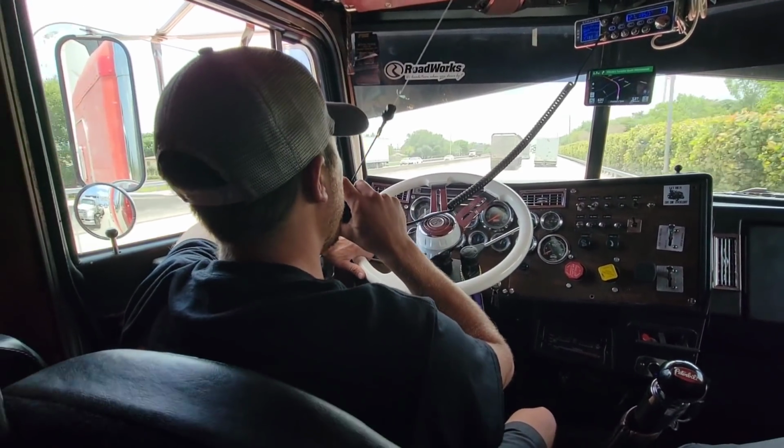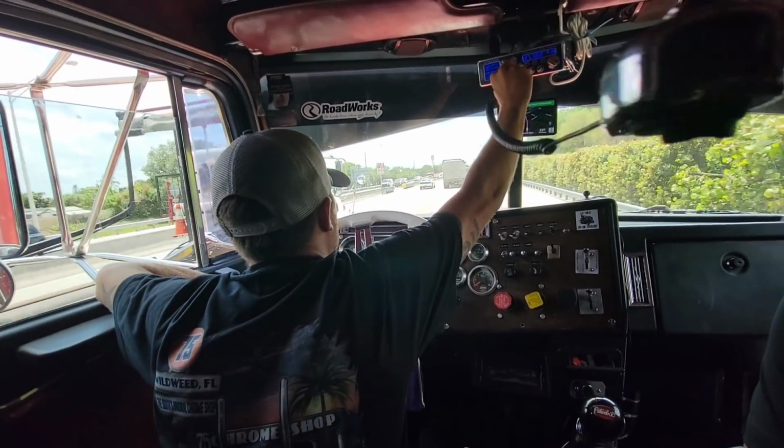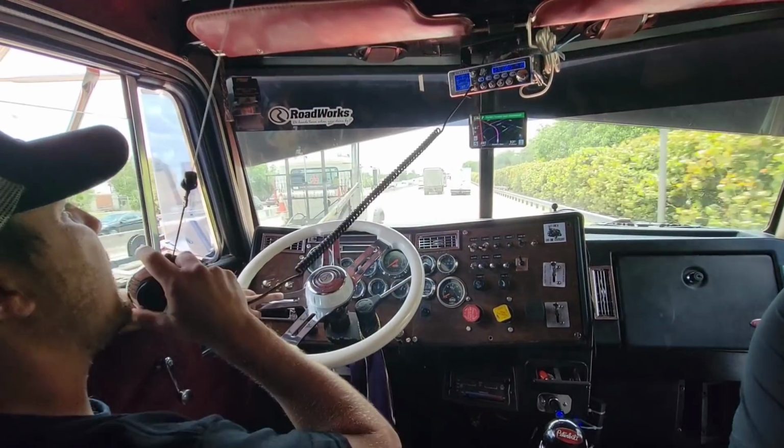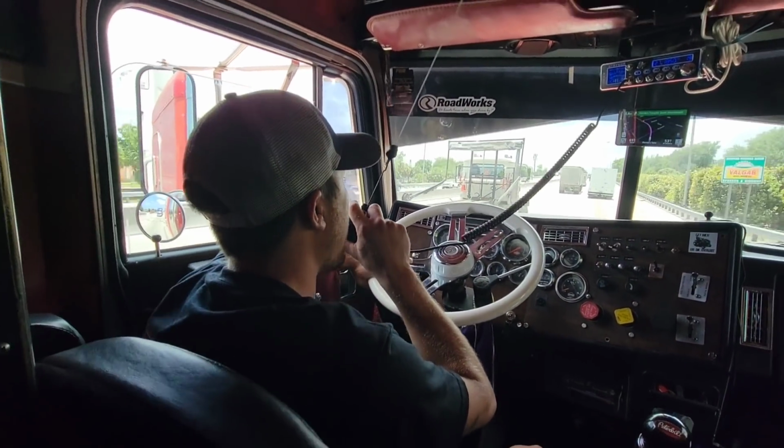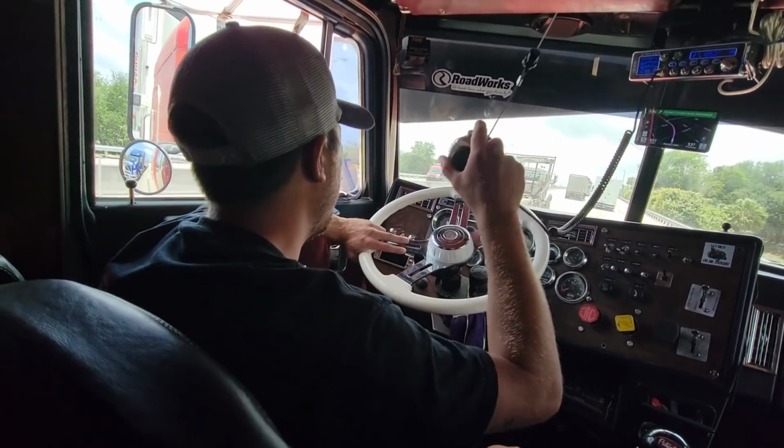Other side of the turnpike. You want to roll up beside me there, Cody? What? I said when we make this right going back south to continue on the turnpike, you want to roll up beside me for a little bit? Yeah.